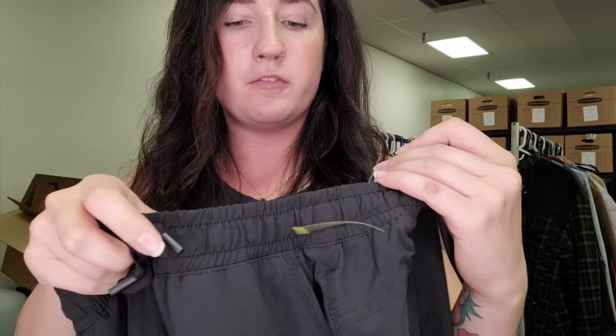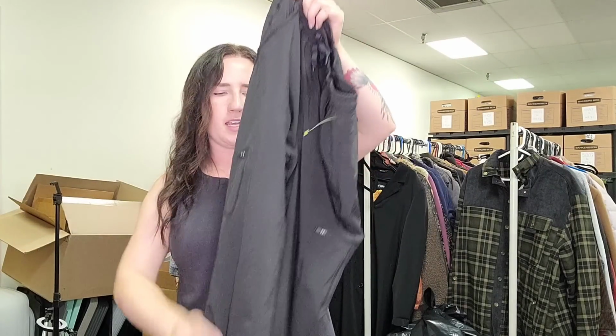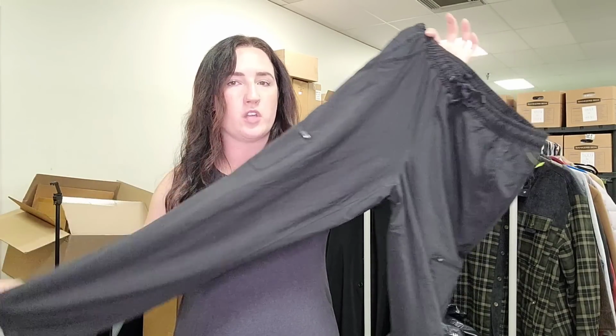Here is another pair of Eddie Bauer pants. These are women's size 6, so not too large of a size, but they are lined with some flannel, which is the whole reason we got it. I don't know what comps look like for this, but I'm going to guess probably between $30 and $35 for these. Anything with a different lining, you definitely want to look up.